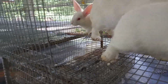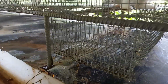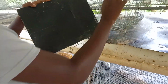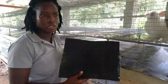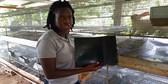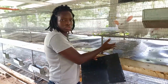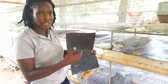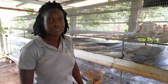Lovely. Do you put any bedding material in there? Yeah, a piece of pond liner. So when are those expected to kindle? The same way we would advise to put in your nest box 2 days before she kindles, I put in my pond liner 2 days before she's expected to kindle. It prevents the kits' paws from going through and sticking in the wire. When I'm finished, it's plastic, so I wash it off and I'm good to go again. Good to go until next time.